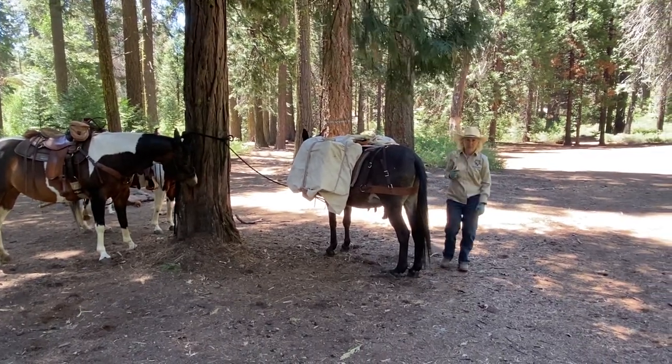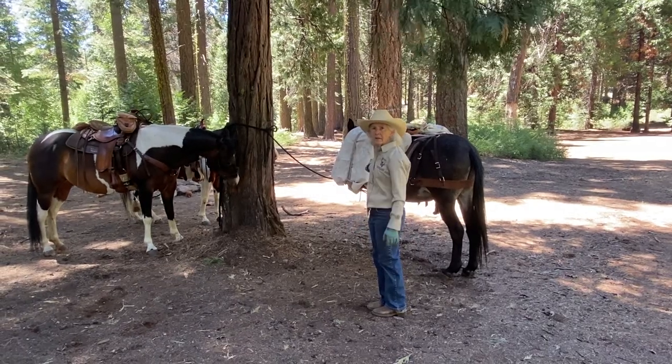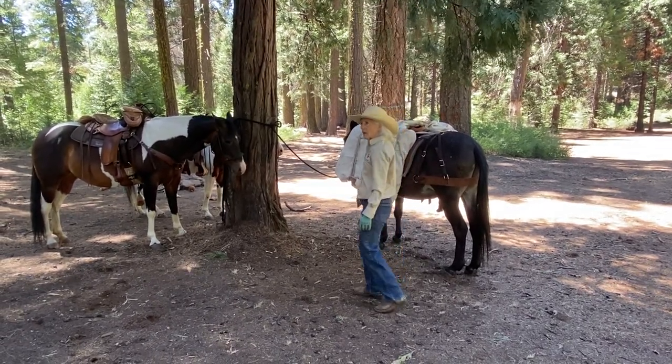Equipment, which of course is in our pack, so we have to unpack. Plus, once we get to camp, we don't want to leave all this on our mule. One of the first things we're going to do is unload our mule.